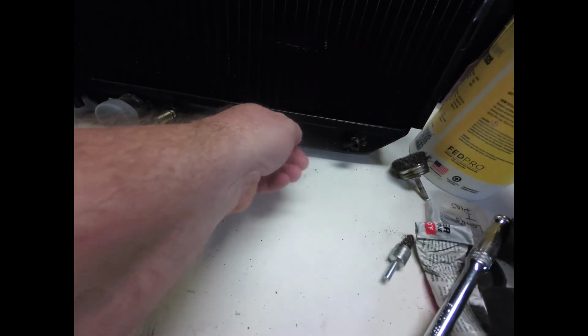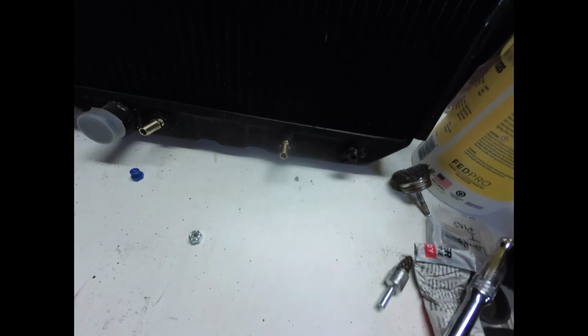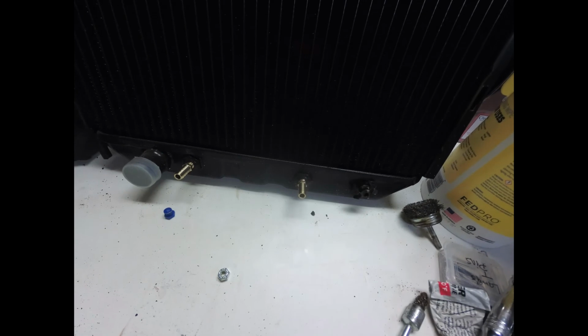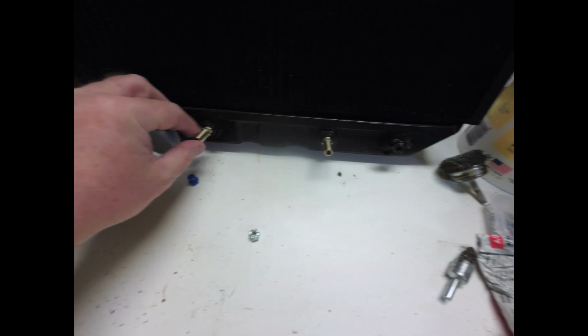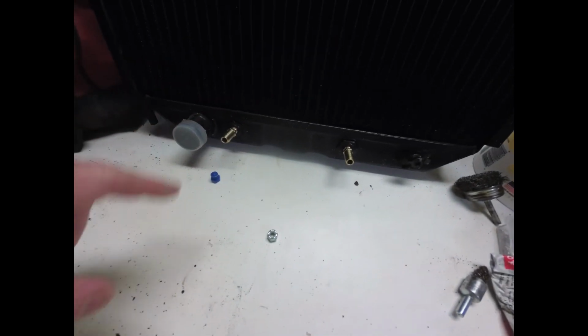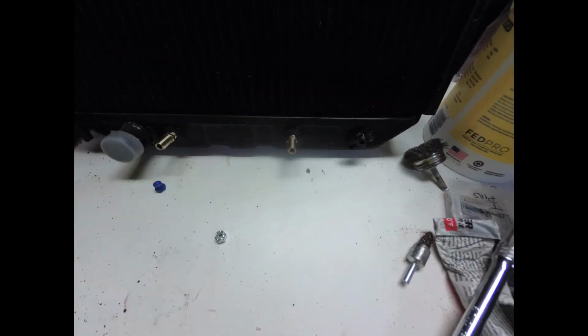Now we've got 2 stub outs for our transmission lines, and they're the same inside diameter. I think they're 3/8. These are inside diameter 3/8 and the thread is 1/8 National Pipe Thread. So we'll put these in the car, with a little bit of Teflon, of course, and then we'll run a little short piece of hose because we're going to have to cut that pipe off clean where it was twisted. That should take care of a little problem.